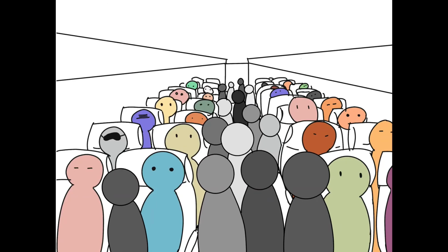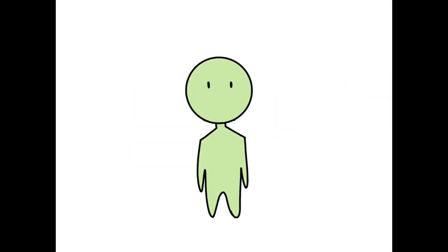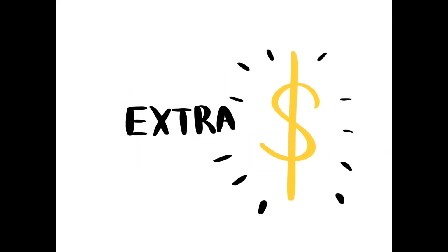When an airline has overbooked a flight, some passengers may have to get bumped, but first they will ask if any passengers would be willing to give up their seats for a later flight. If there are no volunteers, some passengers will be taken off the flight involuntarily. According to the Canadian Transportation Agency, the Canadian carriers will usually help passengers that are voluntarily or involuntarily bumped to find a seat on the next available flight at no additional cost. Additionally, the U.S. Department of Transportation says it requires airlines to ask people who are in a hurry to give up their seats voluntarily in exchange for compensation.